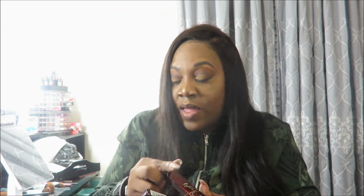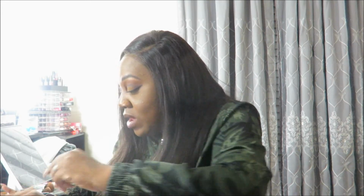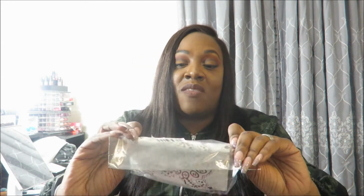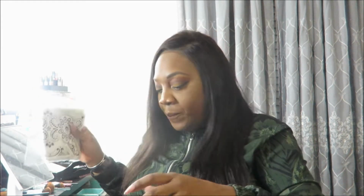So those were the items that I picked up from the Aaliyah collection. And if you bought the collection online, I don't know if they did it in stores, but you got the bandana that came with it, and it says Aaliyah Mac on the bandana. So I got that. I don't even know where to put everything, guys. I still have to go and unpack this stuff in the beauty room, but I was saving it all to show you guys.